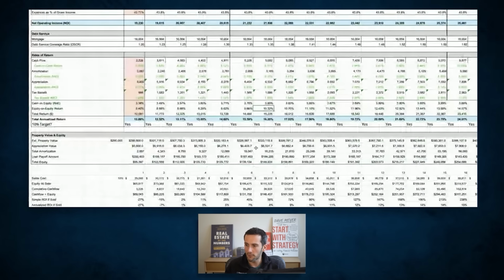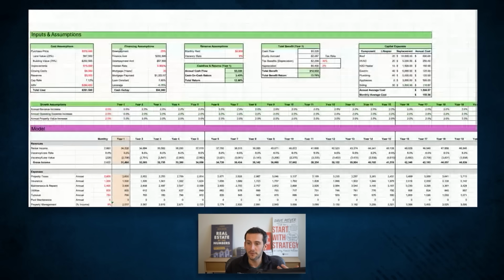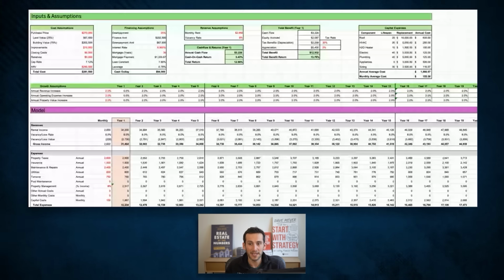And remember what I said before about deals getting better over time because of cash flow? Look at this cash on cash return here. It goes up over time, even if rent just goes up 2% a year, which is actually below the historical average. And so you can see my total annualized return goes from about 13% up to over 20% over time. So hopefully you can see that this is just an easy way to find good ways to use your money in today's economy and today's investing environment.